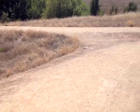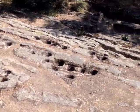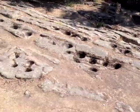Okay, what we have next is a very special spot that you guys will be blown away by. So let's walk up the little dusty path here and get a bird's eye view. Alright, you guys ready for this? Okay. Count with me. 1, 2, 3. Bedrock mortars. Ah, bedrock mortars. Huge bedrock mortars.